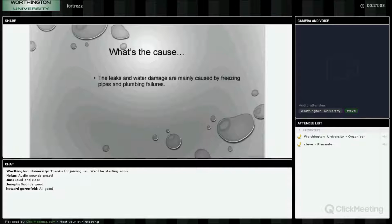What's the cause? Leaks and water damage. The study showed the main cause is aging appliances, pipe failures, frozen pipes, things that nothing lasts forever in this world. So when you look at what could be the cause of it, anything that uses water in the home is a potential possibility for a leak.